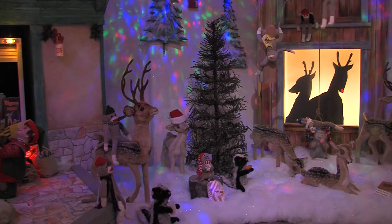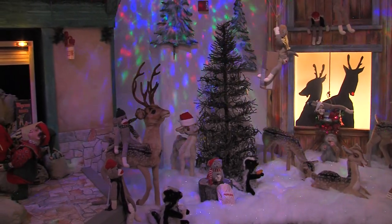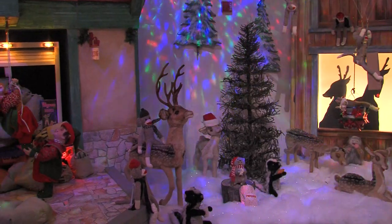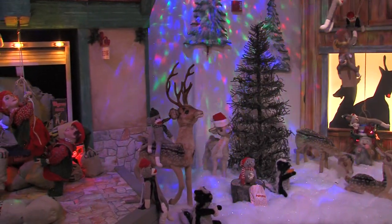Every year, the displays are slightly different. So they're up only for a limited time, and they'll never look exactly the same again.